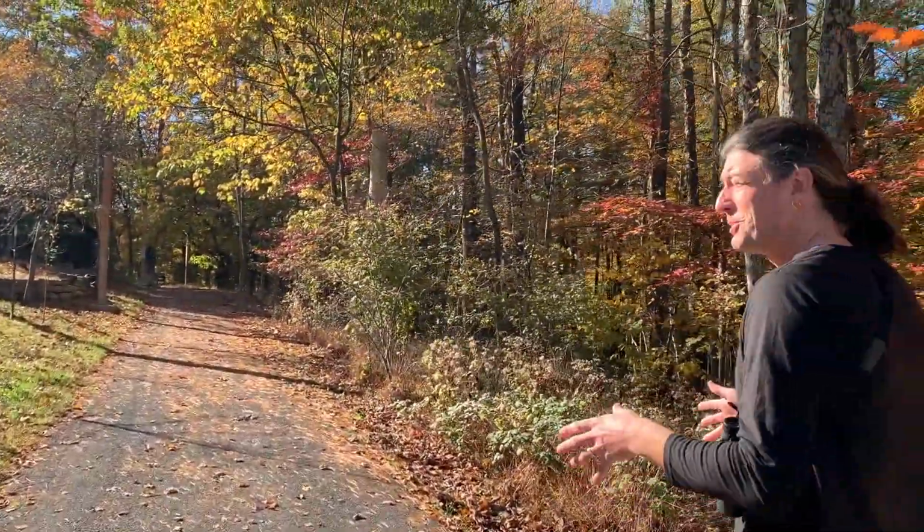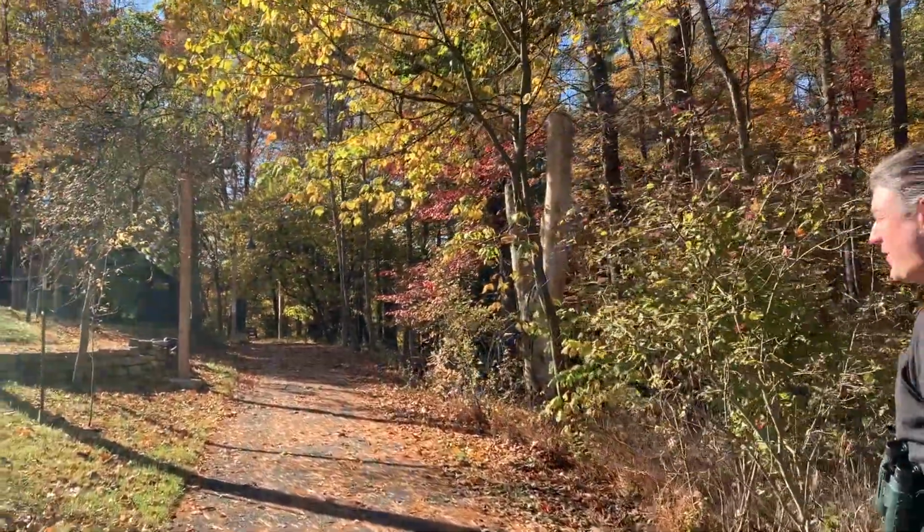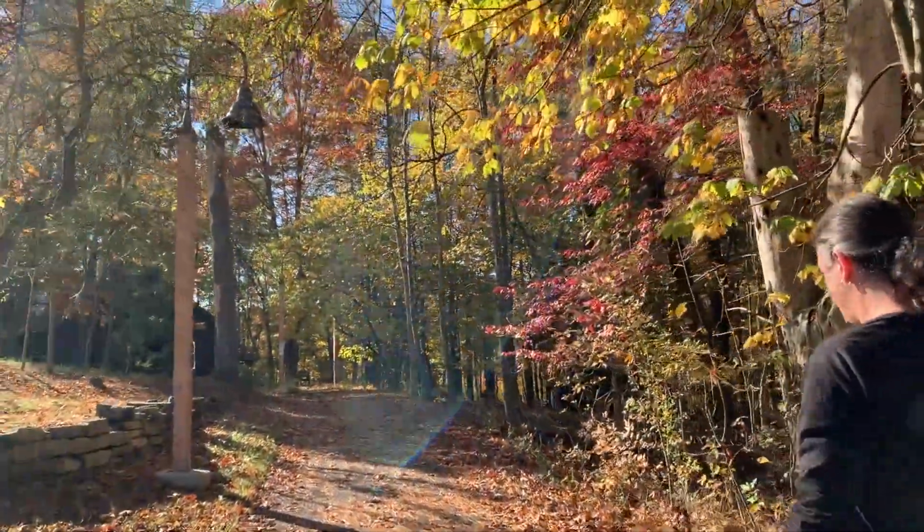So this is part of the accessible trail, and we're working on getting it completed up to the aviary. So that's one of the ongoing projects here in the next couple months.